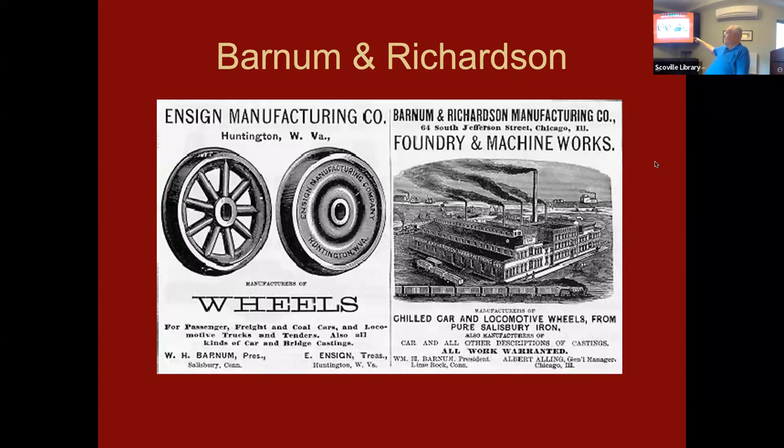The same William H. Barnum, although we got him in Lime Rock on this half of the ad. By the way, the Huntington is Collis Huntington, who, those of you who know your history of California, plays a role later on in the railroad development, but he's a Connecticut guy. And he's in with Barnum, and he's in with the Ensigns. The Ensigns are from Sharon. So there's a very strong Salisbury, Connecticut connection.